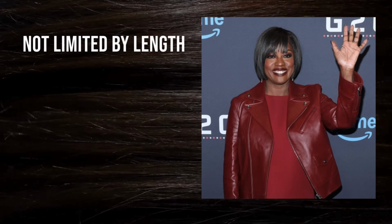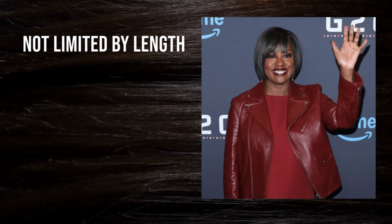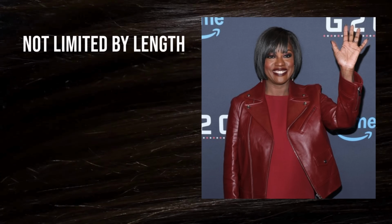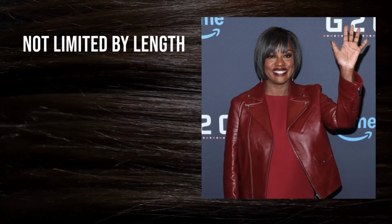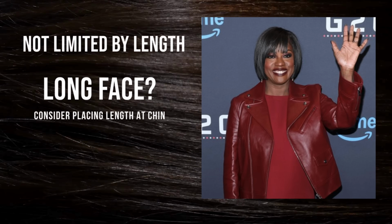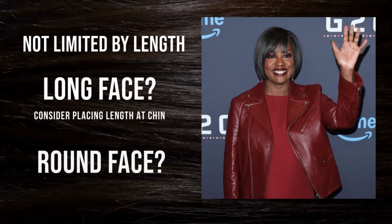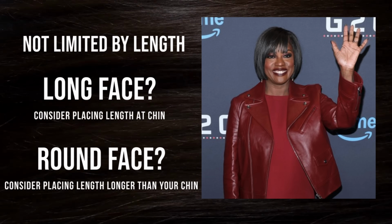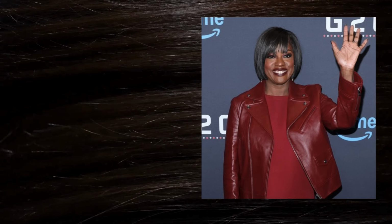Also, this type of style isn't related to a specific length range like some other bobs are. So you can play with how long that is. And I would say that if you feel like your face is a little bit on the longer side and you want to add a little bit of fullness, then have that bob length land somewhere closer to your chin. But on the other side, if you feel like your face is a little fuller, and especially if you're going to do bangs, then having that bob length in the front land a little bit longer than your chin, even just this much, an inch, inch and a half, can really do a lot to help elongate it.